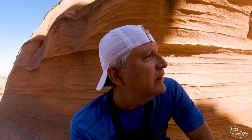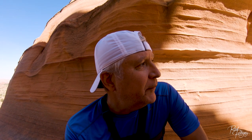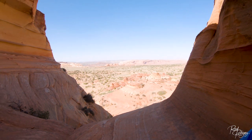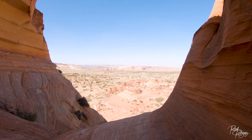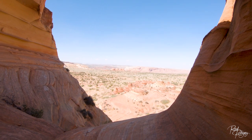Taking a lunch break. Mike, what's this area called? This is called Cottonwood Cove on South Coyote Buttes. And this is our view right now. See that, like a V? And wilderness back there. It's nothing but beauty. Mother Nature at its best. And having a turkey wrap.